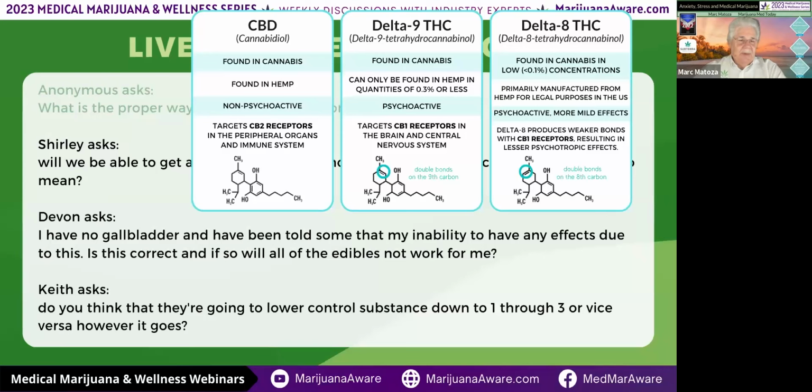Put it that way. Okay, let's jump on to Devin's question. Devin says, I have no gallbladder, and I've been told some of my inability to have my effects is due to this. Is this correct, or is it all of the edibles not working for me? Without a gallbladder, there's no question that it's going to affect how cannabis is absorbed and introduced into your body. And the answer is you're probably going to have to experiment and try different products to find out what works and what doesn't work.